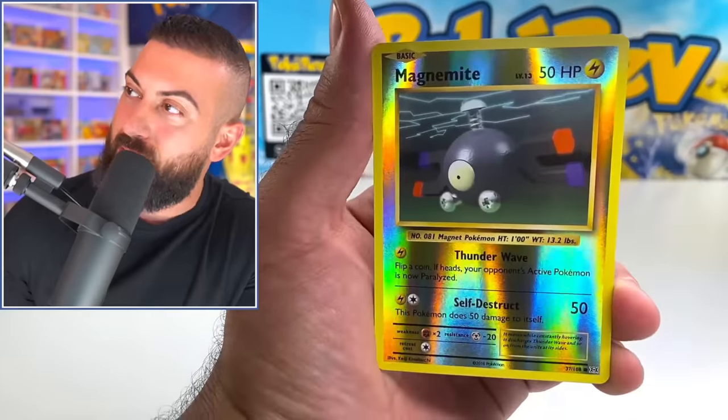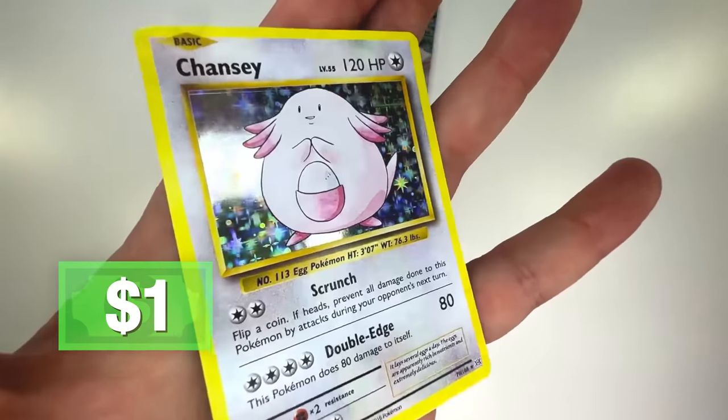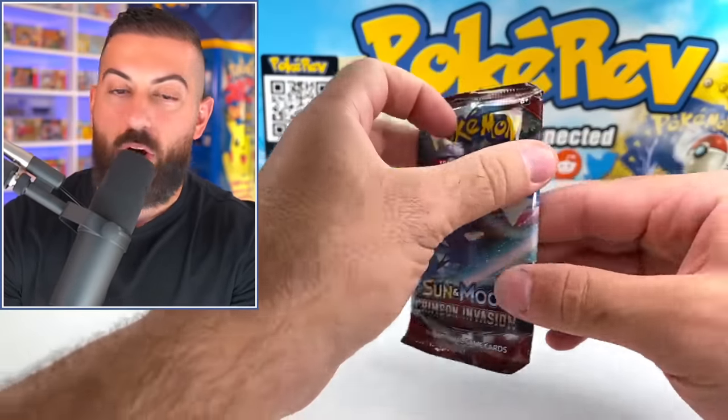Voltorb, Charmander, we got a Diglett, Magnemite, Reverse into a Chansey Holo. Nice. And as you guys can see, this card always has a million print lines. There's only like a couple of these that ever got graded in a PSA 10 in existence. All right, moving on to our second booster pack.